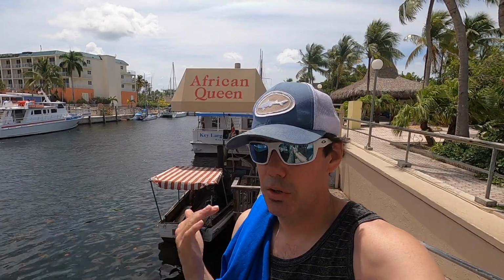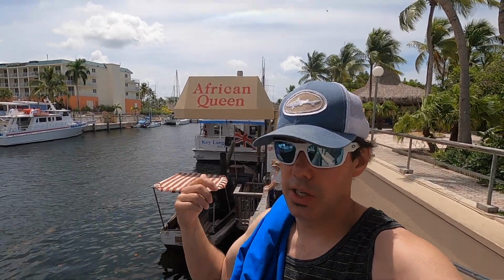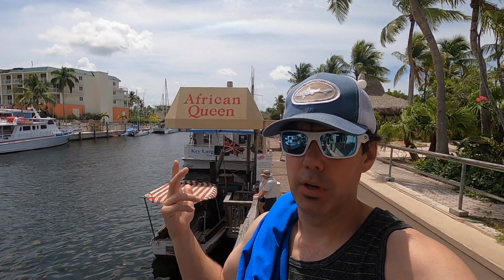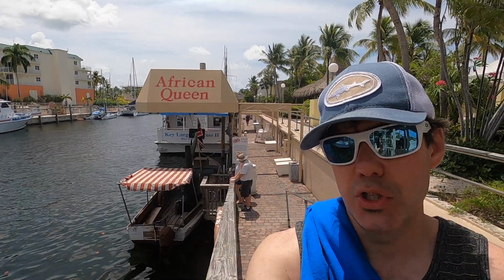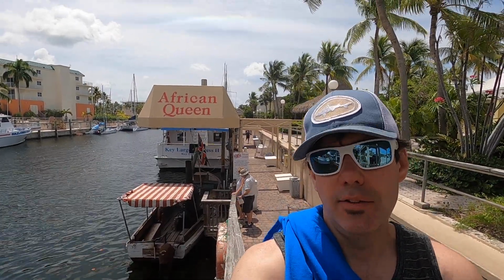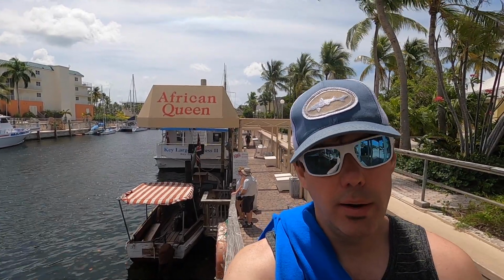Not much luck in Key Largo. Pretty much all there is to do in Key Largo is fish and scuba dive. No beaches, but I did stumble across this thing, the African Queen. It's the original boat that was used in the movie The African Queen, starring Humphrey Bogart and Katharine Hepburn. And they offer tours, to let you know, they're $59. And they're booked up today, so I'm going to try to hop on one for tomorrow, weather permitting.